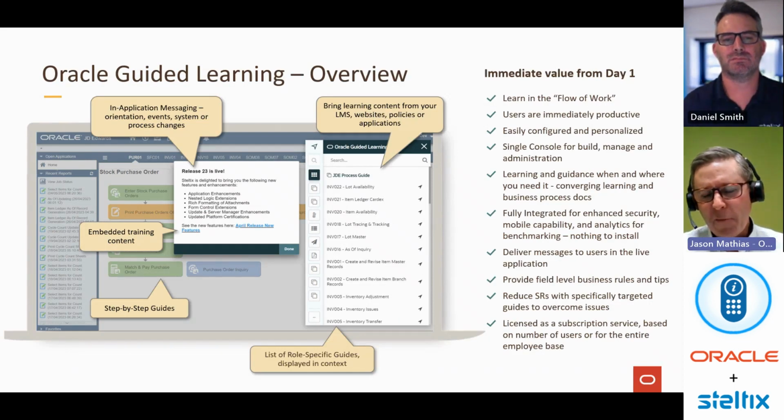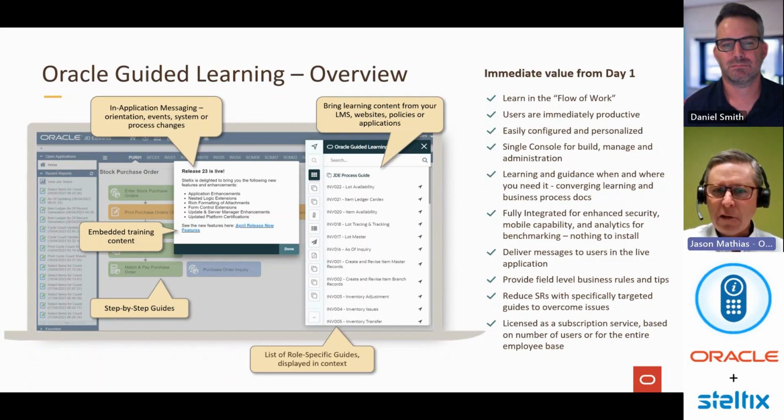So just before I hand over to Dan to talk about specifically what Steltix are doing, you can see here a screenshot. It's a busy screen, I know, but it gives you a one-page view of what guided learning is. Imagine you're actually in JD Edwards and you want to know how to do something, just like I talked about before when you grab the phone and search for information. There's a little button you click, we call it the guided learning widget, and it will open up this panel with everything that you can do on that screen in your role, right? All of this content is what are called guides, and it literally will show you around the application and how to do what it is that you're after.